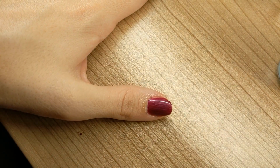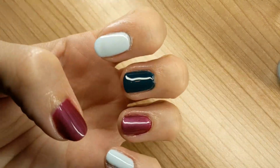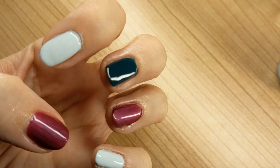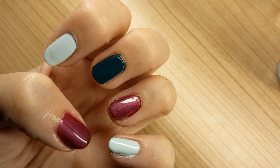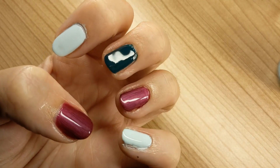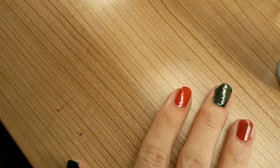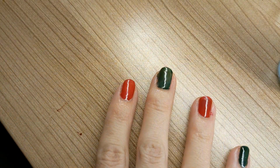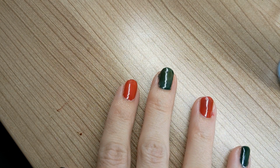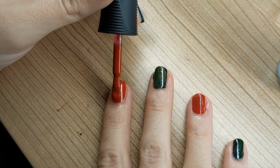There we go. It's turning out really pretty. I think Snow Angel is going to need one more coat, but this is mostly super gorgeous. Okay, so let's go back to the other hand. I'm going to go in and do a second coat on Velvet Ribbon.